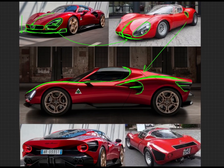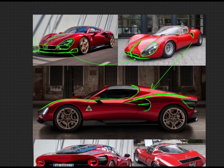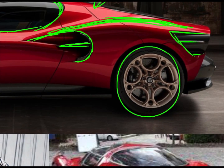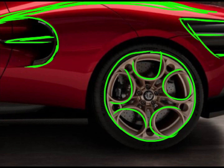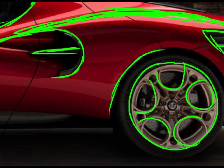So I think that Alfa Romeo has really done a great job at translating these features, and that's just one of the main things that I wanted to highlight and talk about in this breakdown. Another detail that I want to note is actually the wheels, because one of the things that I really like is how Alfa Romeo has very recognizable wheel designs, especially on their modern cars. I also think that the bronze gold color really matches with the red paint of the car.